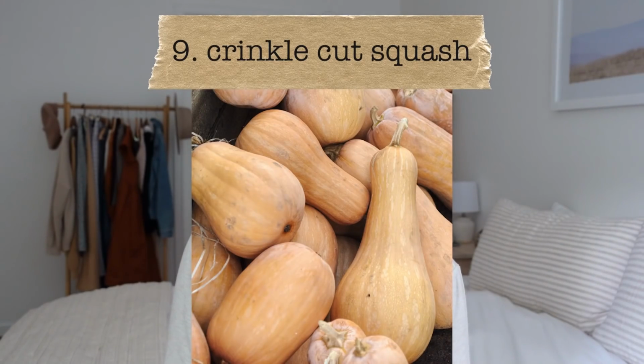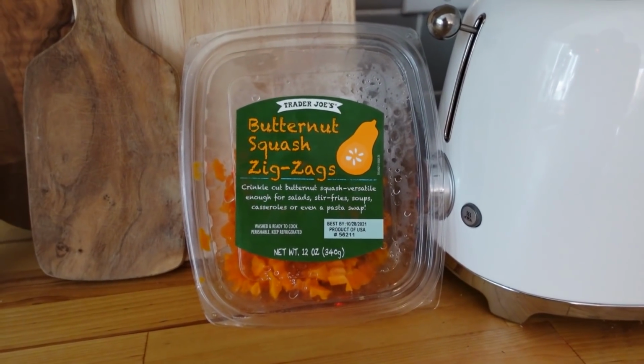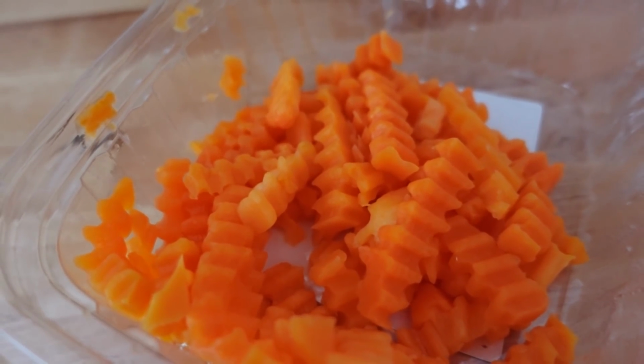And then I also buy the crinkle cut butternut squash from Trader Joe's. This is a really great one for really small babies because the crinkle cut helps them to pick them up when they don't have super great fine motor skills. I do pay to get the butternut squash prepped. It's one of the few foods that I will buy pre-prepped for me because, first of all, squash hands are awful. You know that film you get on your hands?